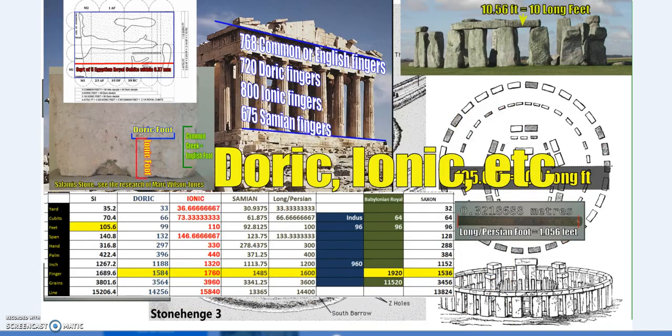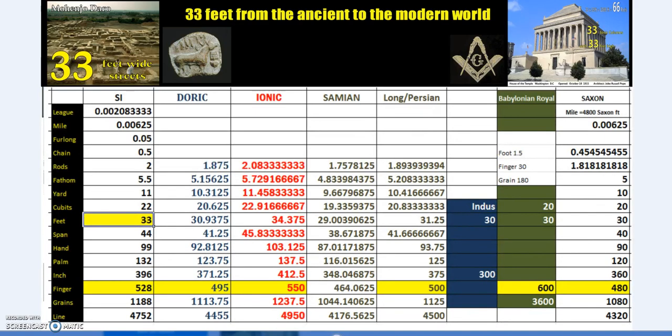Which brings us back to 105.6 feet as a probable diameter of Stonehenge, being a harmony between Doric, Ionic, Samian, Long, Indus, Babylonian and Saxon, beautiful numbers as well. So now this is the spreadsheet of 33. Also worth noting, Indus was broken down into units of 10. The Royal Babylonian scale had 30 fingers and 180 grains per unit, unlike the British system, but even then, they come lovely together.